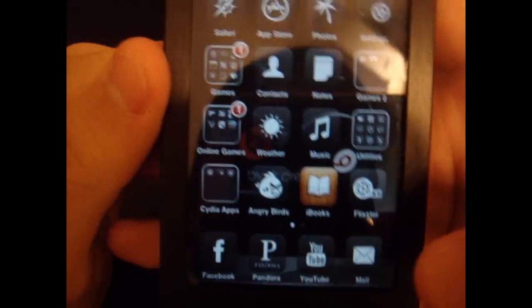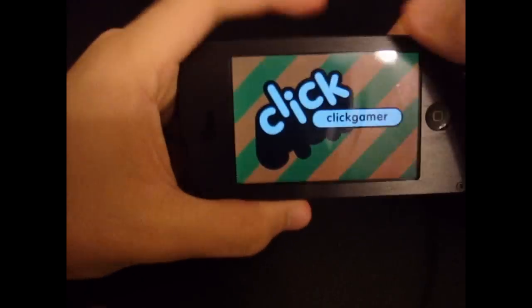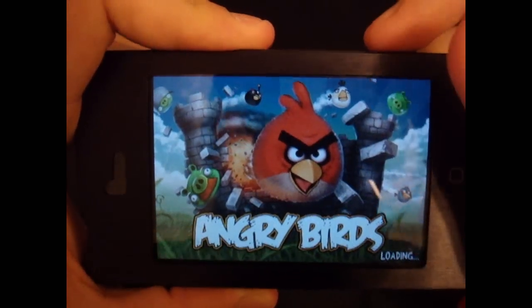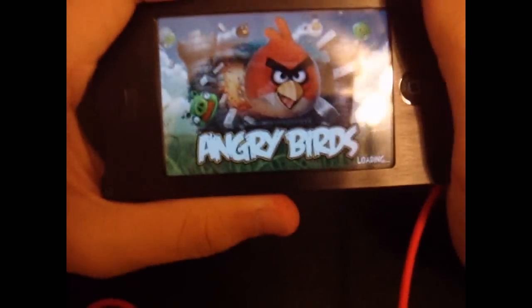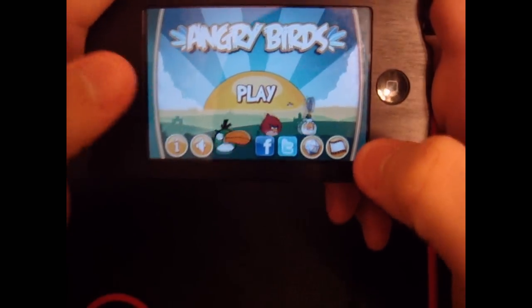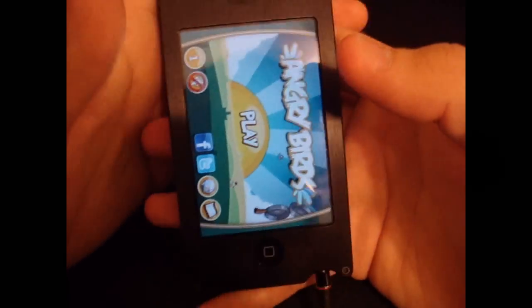We got Angry Birds. Oh my god, the best app out there. Angry Birds, simple yet fun, a good game. I think I've actually beaten the game. No, I haven't. I still need the fourth one, actually. Let's turn this up. I'm actually listening to my Beats right now. Oh wow, you can actually hear that on my Beats. The Studios.